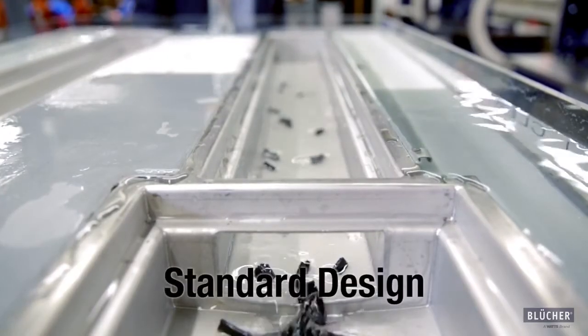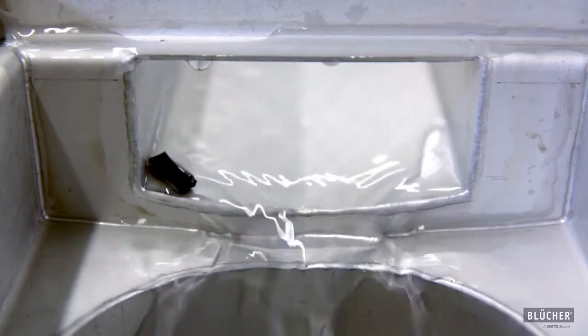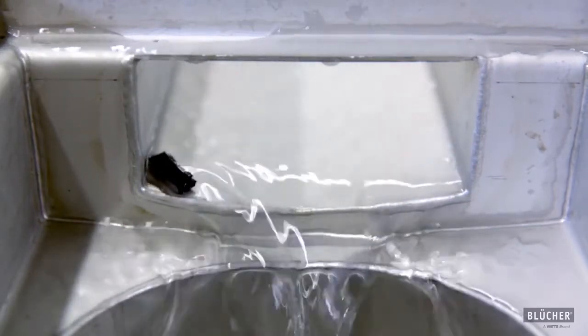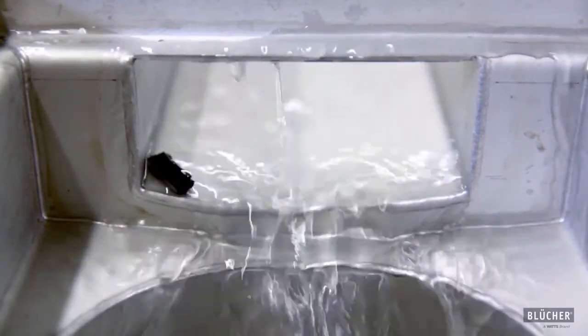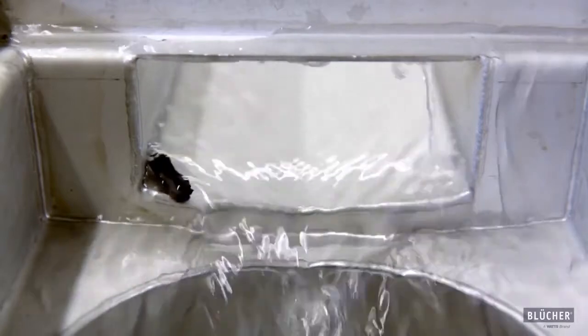Now, what you're seeing on the standard channel is that many of the particles are moving forward, but the things that are stuck in the sides and the corners, they're just staying there. Look at that guy. He's not going anywhere. Lazy food particles. We're gonna need to turn on even more water, which takes more time, which costs more money to get these particles out.